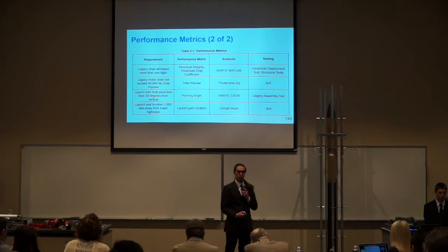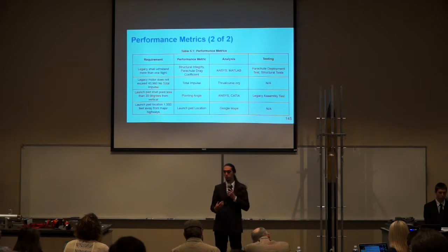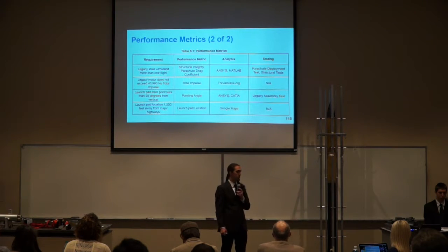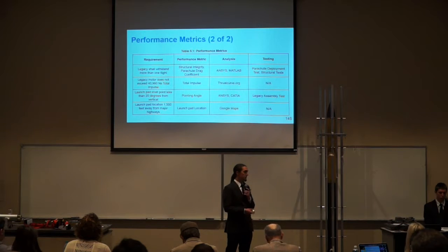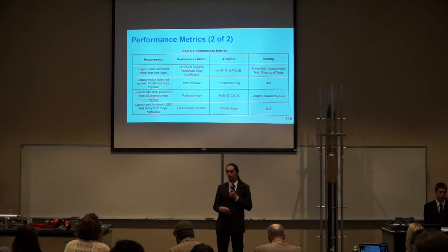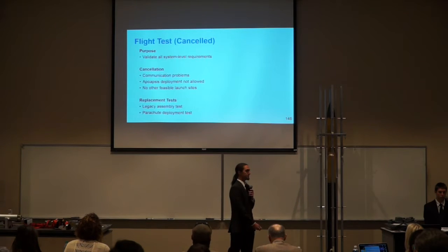And lastly, for the launch pad pointing angle, we analyzed this just by using the wind loading analysis in ANSYS. And we tested this also during the Legacy assembly test when the rocket was put into the launch pad. And lastly, for the launch pad location, we analyzed this just by looking at our prospective launch site on Google Maps, making sure it wasn't near airways. And this also was not actually tested due to us not launching the rocket.